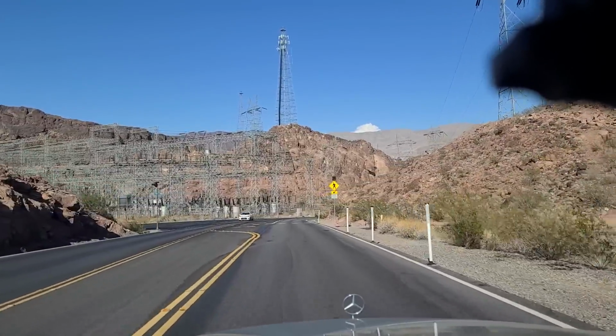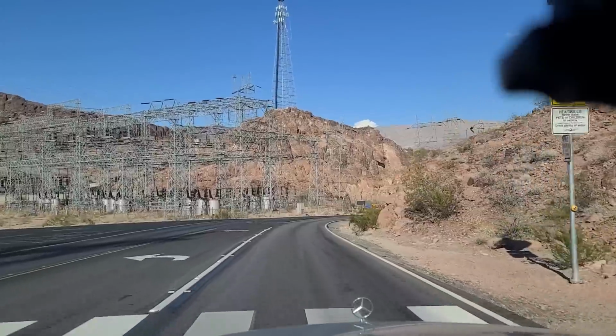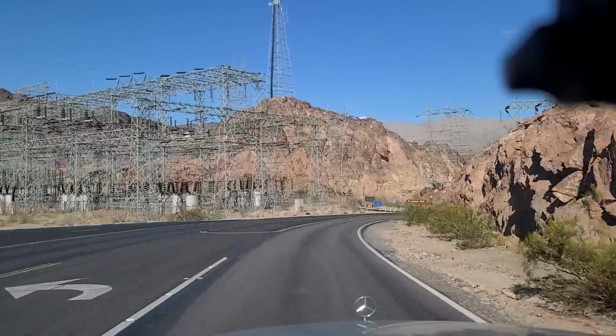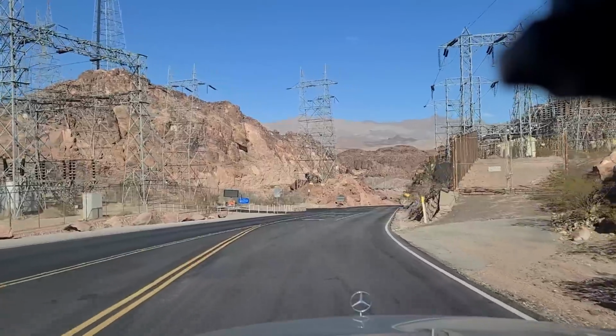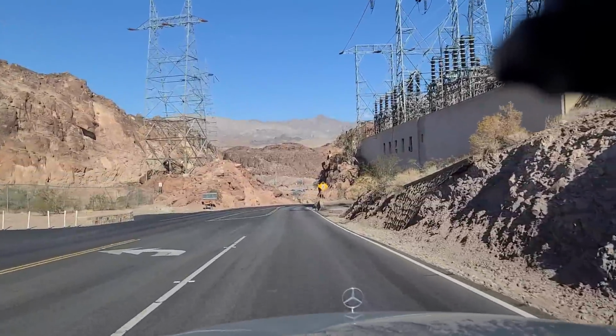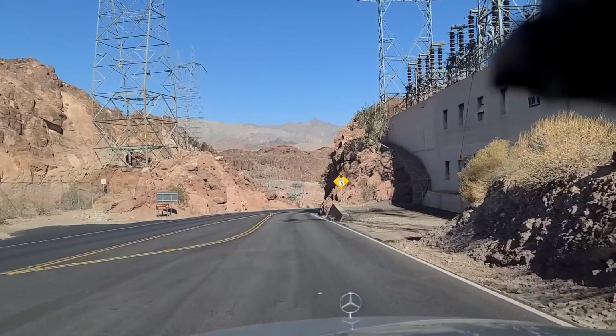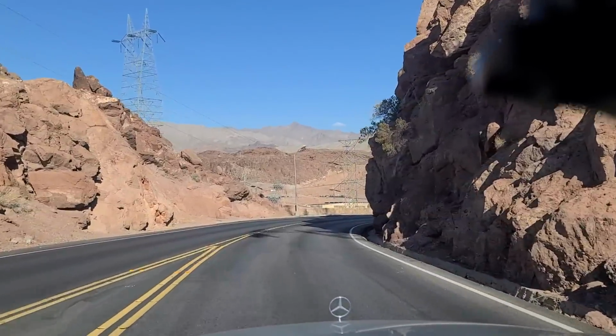See a big cell tower right there in front of us. That's funny. And next to all these electrical structures, Hoover Security Response Force here off to our left. Drop the 15 in here.